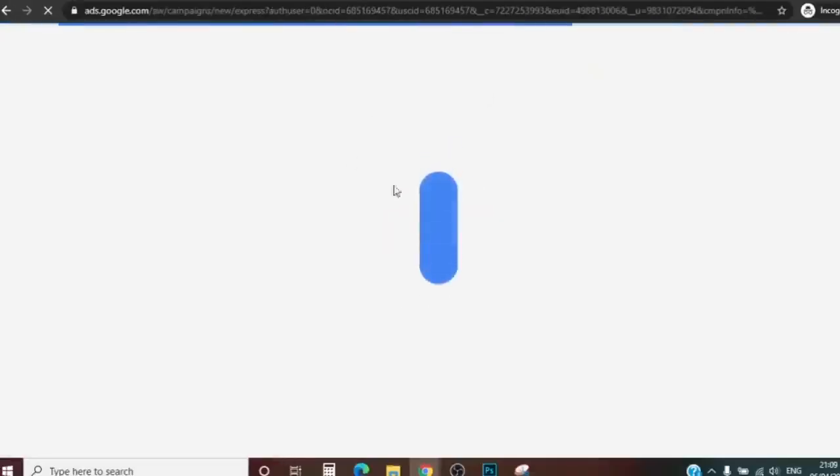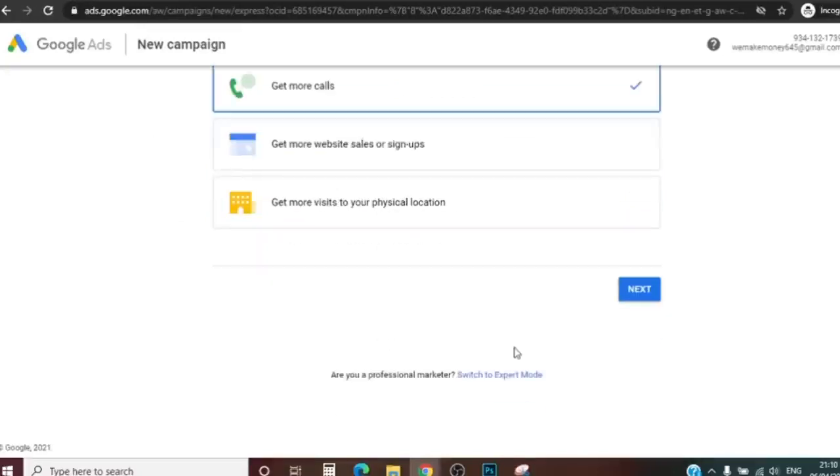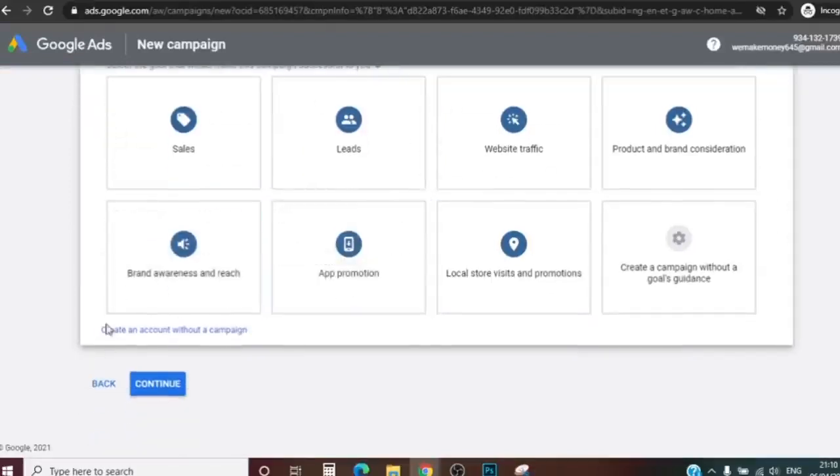So when you click on that, it's gonna bring you to a place like this, and it's gonna tell you to create a new campaign. But if you go through this way, Google is gonna tell you to pay. So what you wanna do is you wanna scroll down here. That's why I said you should pay close attention. You wanna click on where it says switch to expert mode, and it's gonna actually bring you here. Then once you are here, scroll down here as well, click on here where it says create an account without a campaign.